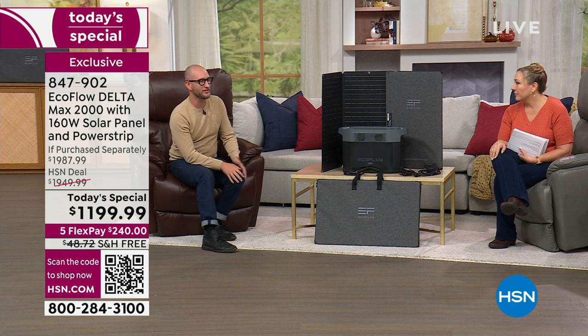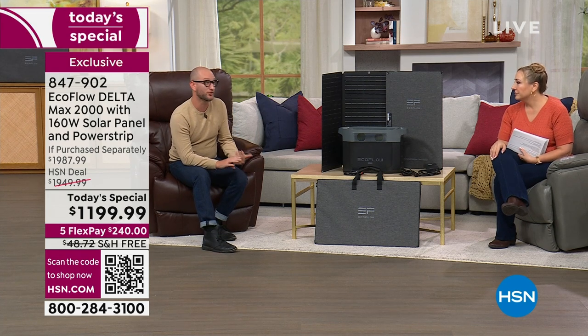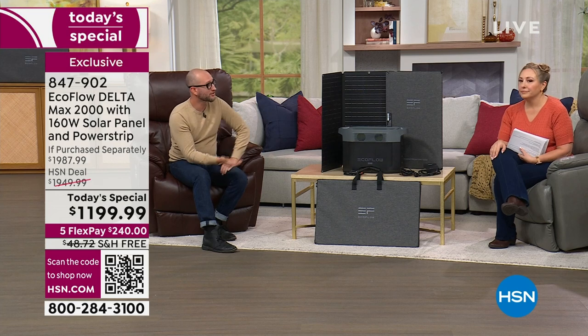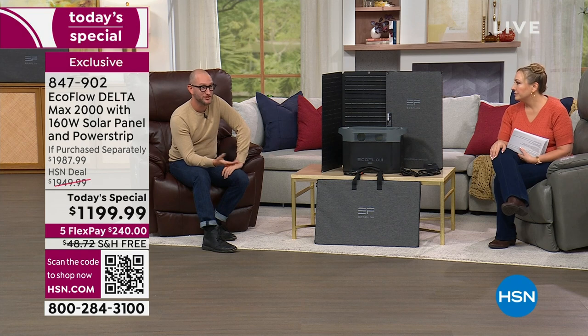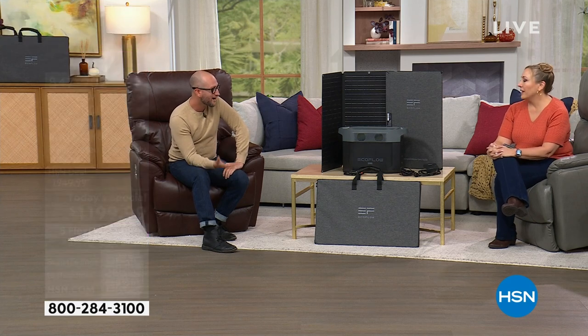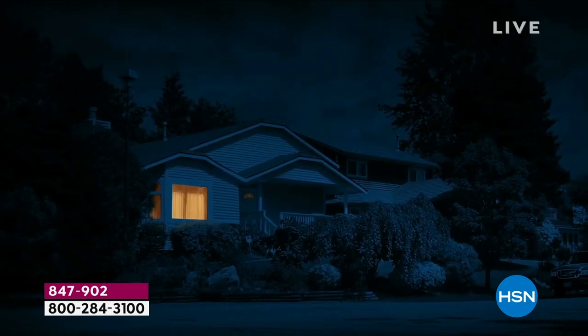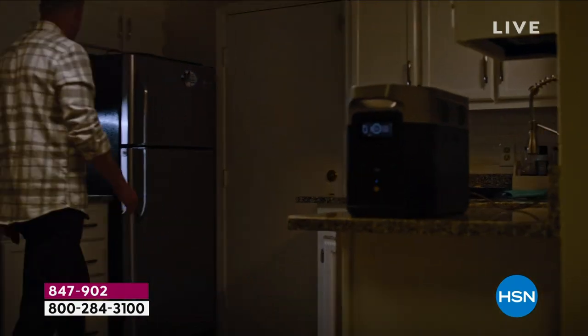I think it's just a combination. It's a great offer. It's a great time. It's a great product. And it's a great brand. EcoFlow is the number one when it comes to this category of solar generators and power stations. I love when we do today's specials because it's not like you're going to save $50. You're going to save almost $1,000 on this. So if somebody doesn't know what EcoFlow is, what is EcoFlow? Why is it so popular today?